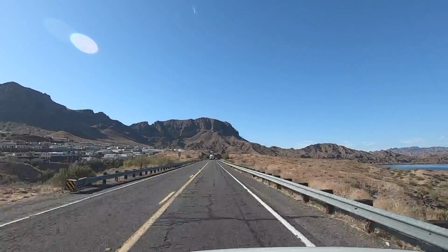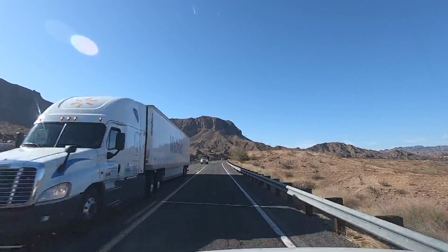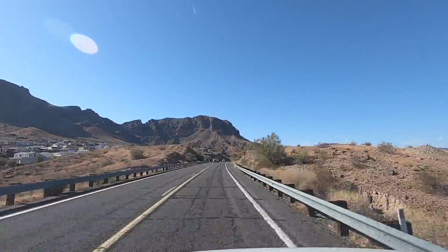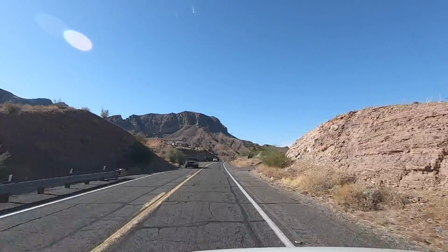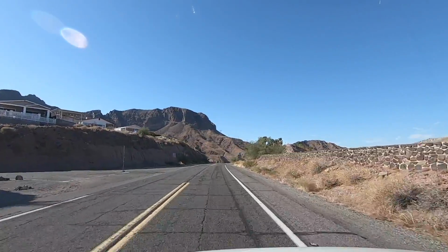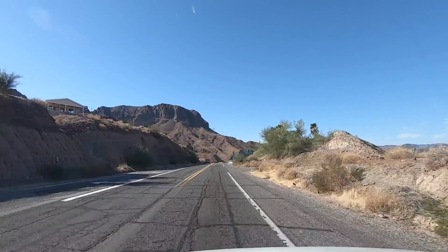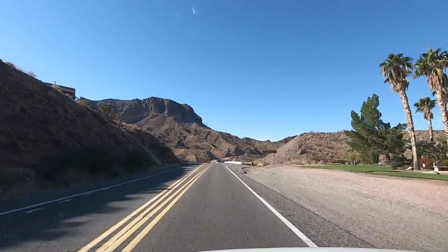Welcome! We're on AZ 95, heading towards Parker. Just left Cattail Cove. Wasn't that a cool state park? Look at all the mobile homes up there on the hill. What a view them guys got. They overlook Lake Havasu. This is one of the prettiest areas on this whole stretch of road right through here.